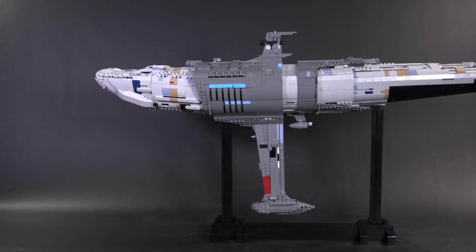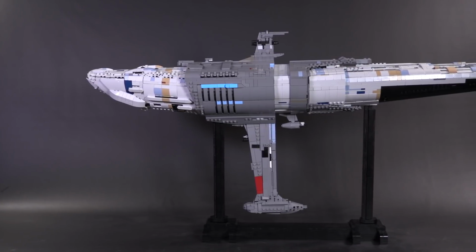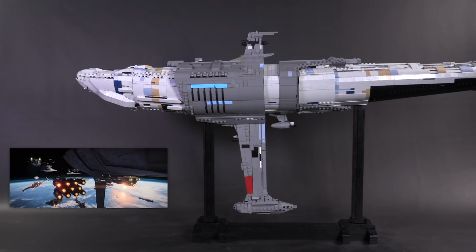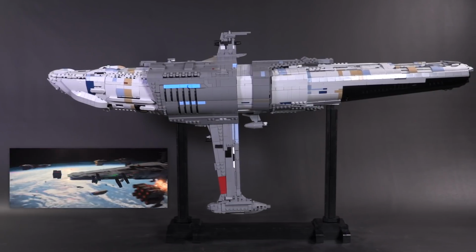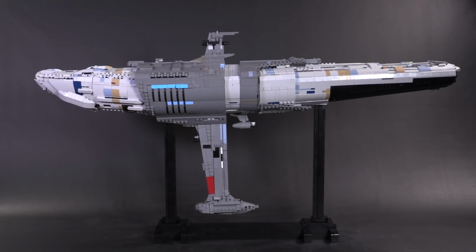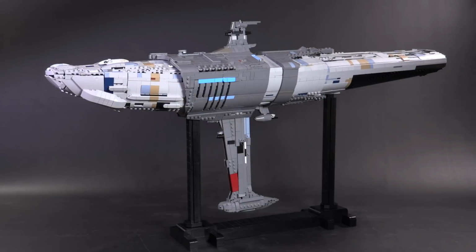This MC-75 is named the Confidence by the designer. That's a creative liberty. The Profundity fought at Scarif in Rogue One, while other MC-75 names include Aspiration, Accordance, and Temperance, so you can see the basic good guy theme we've got going on here.